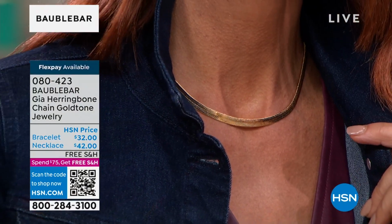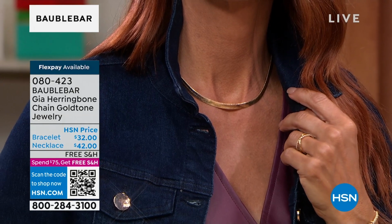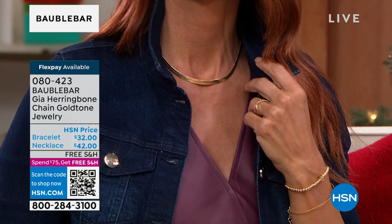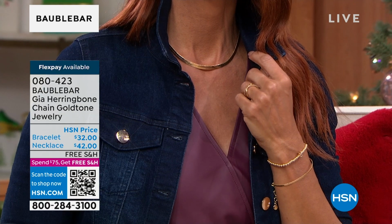Angela, can you tell me, what are the flex payments on this? I'm just curious. Okay, so 3 flex payments on the necklace. That's going to be $14 to get it home. And then the bracelet's actually available on 4 flex payments, so that would be $8, and we'll ship that right out to you.